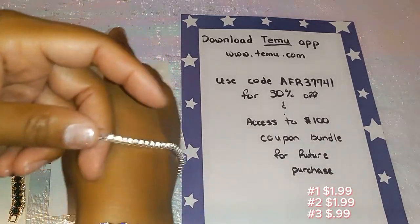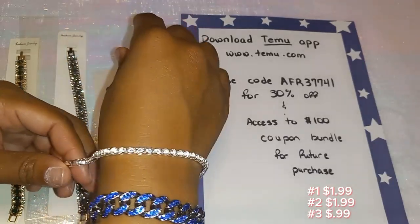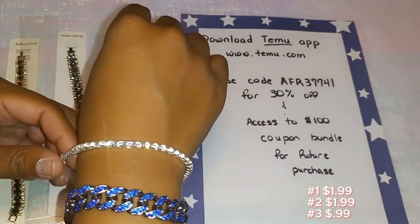And then this one was 99 cents. And this is just like the basic diamondy white tennis bracelet look.